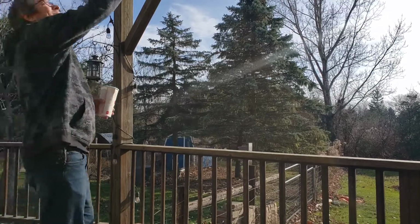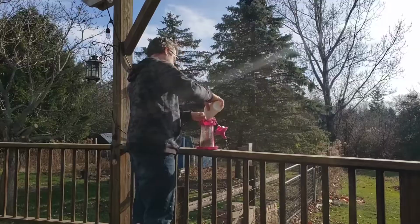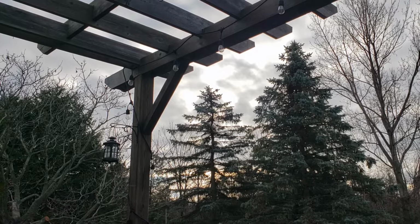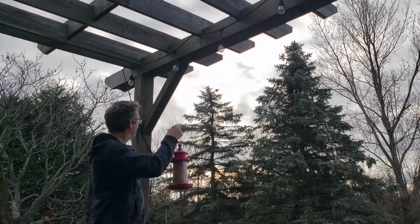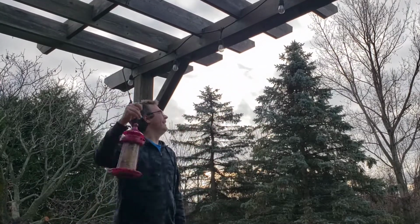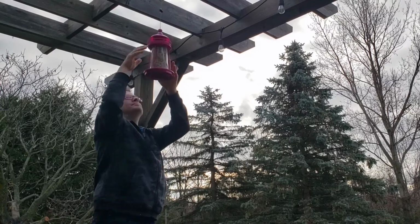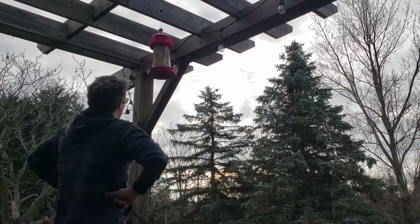Today I'm going to share with you 4 easy tips to get birds feeding out of your hand. The most important tip is honestly just having one bird feeder. If given the option, birds will choose a feeder over an overly hopeful human grinning like a buffoon.